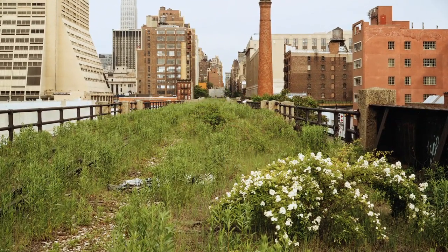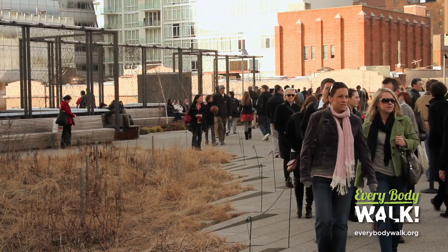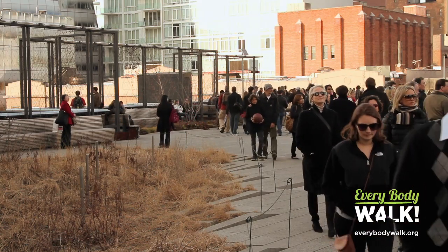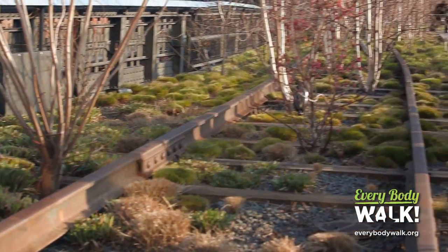We weren't really wed to the park idea. We just wanted it to be public. And over time, the idea of turning it into a park really sort of coalesced. We and a lot of others fell in love with what was up there, which was this wildscape, this wilderness that had grown up there. So we wanted to sort of recreate that, but open it to the public.